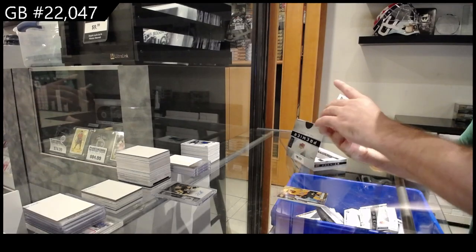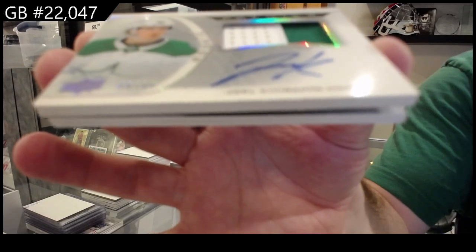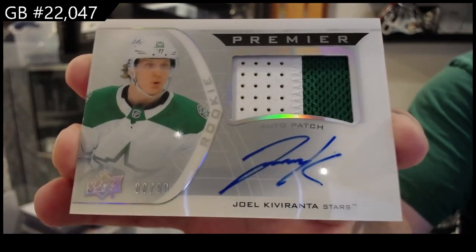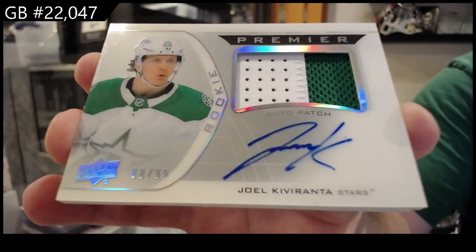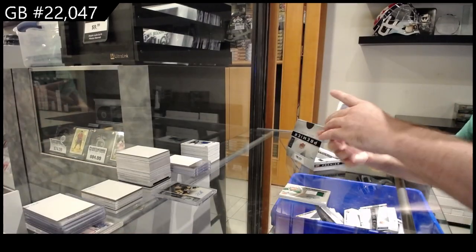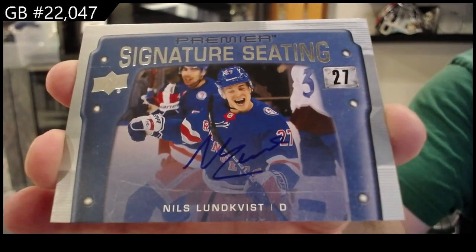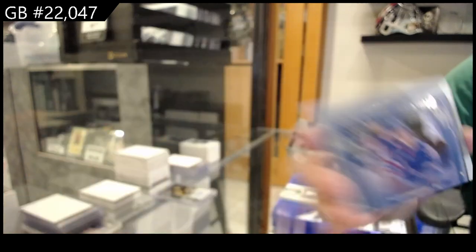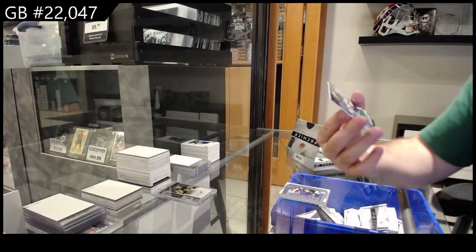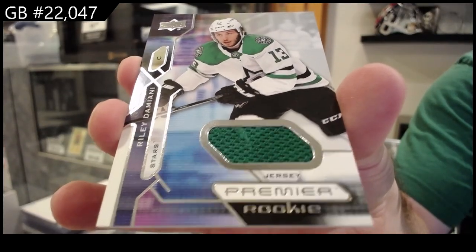Janot. Ooh, horizontal rookie auto patch to 99. For the Dallas Stars, Kivaranta. $99, Kivaranta. We've got a signature seating Lundqvist for the Rangers. Lundqvist. And we got for the Dallas Stars, Demani. There she goes.